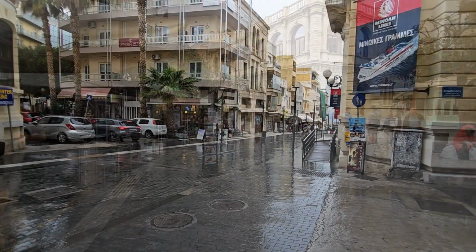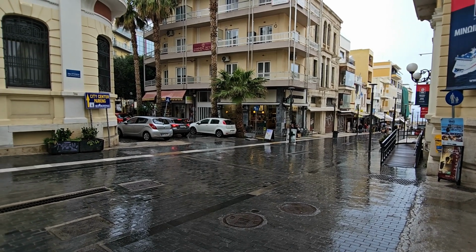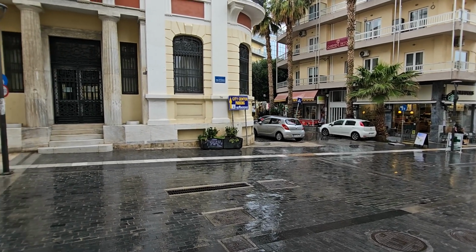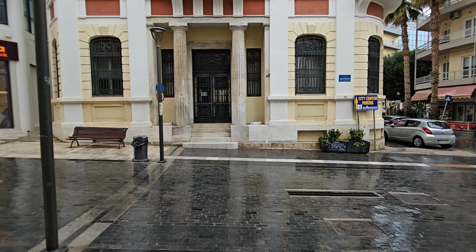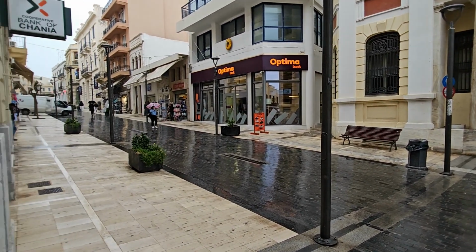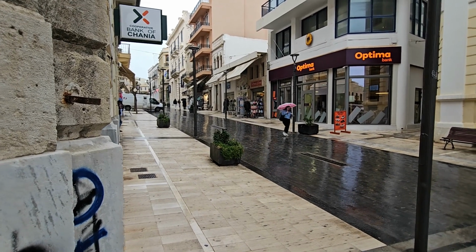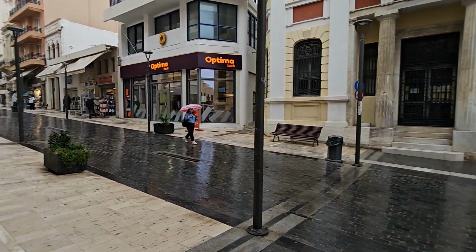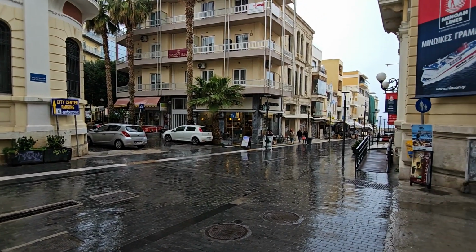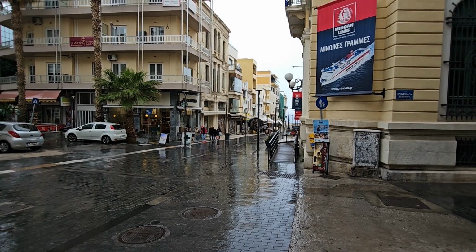So here we are again in the pedestrian area in Heraklion, a bit more of an upscale street. Sadly for us, it's raining and we are seeking shelter, but I just thought I would take the opportunity to share this nice little avenue with you, which I'm sure will be bustling with people in warmer climes.